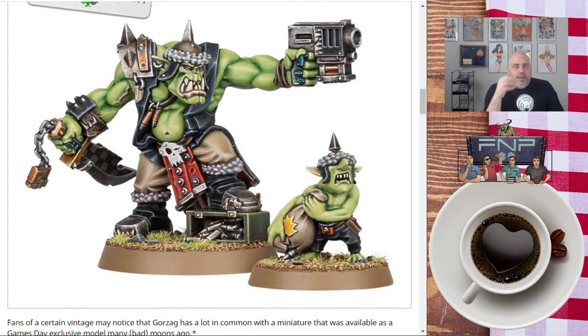So some of you will be like, oh, that's an awesome model. Others of you, like myself, will remember he was a Games Day model. And I'll show you guys a side-by-side image if you're curious. This is really freaking amazing. It's not just because they've taken an older model and reimagined it as a new plastic kit and brought them into the 40K universe, but it's just a stunning looking model.